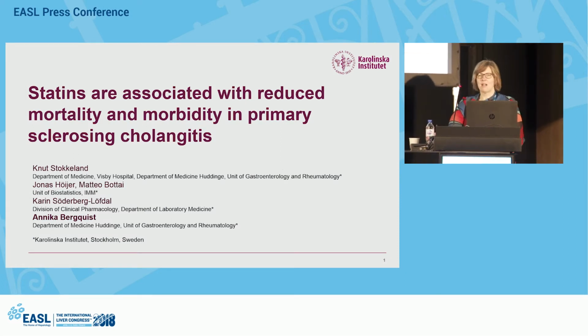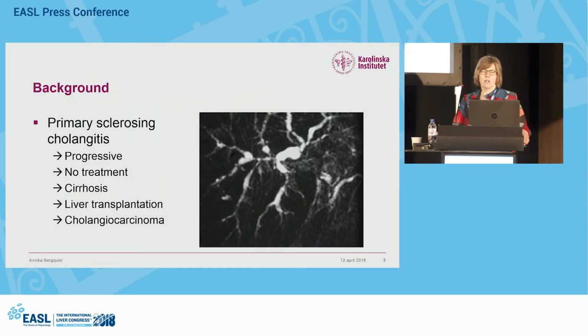That's very nice. And our study is on statins, and we show that they are associated with reduced mortality and morbidity in PSC. Nothing to disclose.